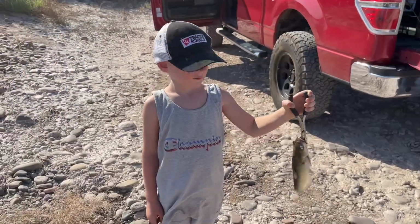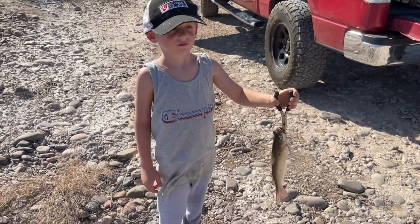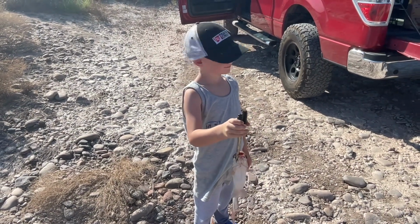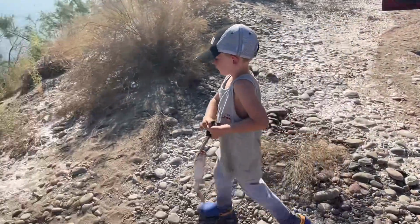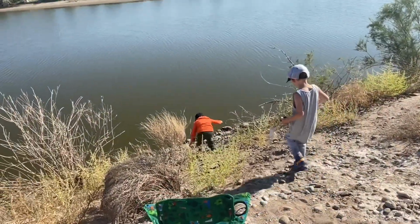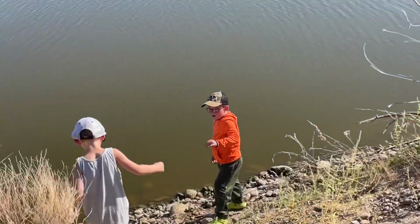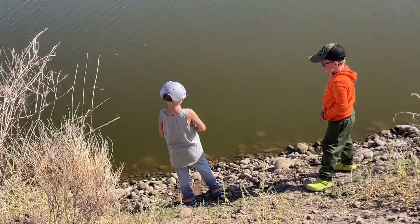What'd you catch, Hutch? A catfish. Why are we gonna let it go? He's too small. And we're not keeping fish today, huh? Next time. All right, go put him in the river with Hayden. Let Hayden put him in the river, okay? Give it to Hayden.